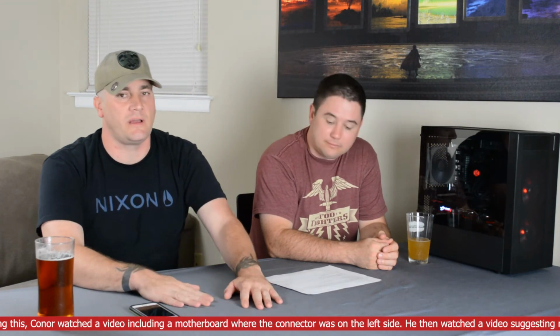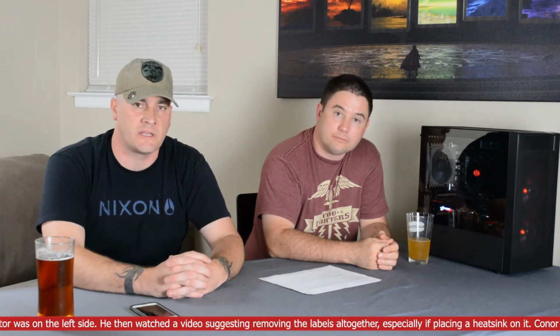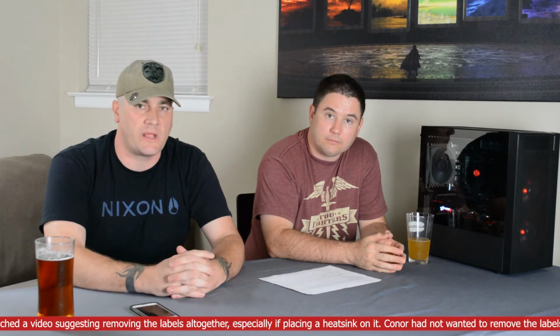But can we get to the elephant in the room? M.2 labels. The connector is on the right side on every desktop motherboard where you actually look at it. The standard ATX form factor, aesthetically, it goes right. Flip your label, please. But this can be combated with using an M.2 heatsink, and we've used it a couple times. Again, if you choose to use the EK M.2 heatsink with the 920.